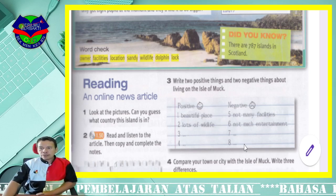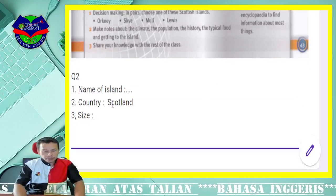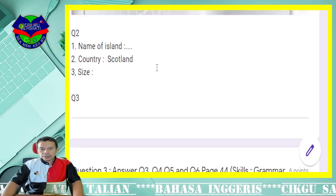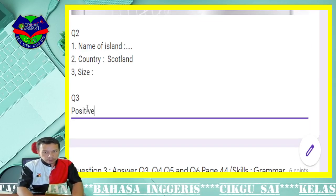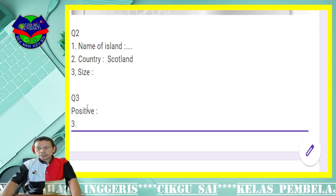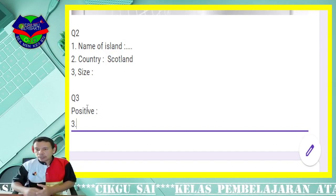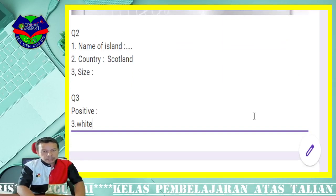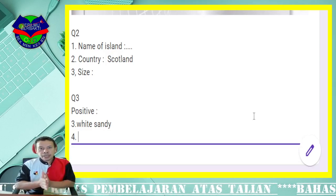What are the positive things about living on the Isles of Muck? So question 3, number 3, the positive one. Maybe you can say the positive things that you find living on the Isles of Muck. The first one is about the white sand. Di sana terdapat pasir putih, tempat lain tak ada. Kat Malaysia pun tak ada contohnya. Okay, number 4, what are the positive things that you can find there?